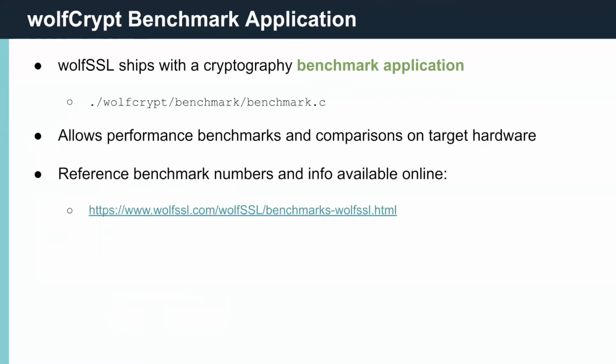The second application that ships with wolfSSL is a benchmark application. This lets you benchmark all of the enabled cryptography algorithms in wolfCrypt, and ideally run this directly on your target hardware. It allows you to easily compare things, say you're comparing software versus hardware cryptography, or comparing wolfSSL to another implementation. We also have some reference benchmarks, which when we collect benchmarks with this application, we put on the website linked on this slide.